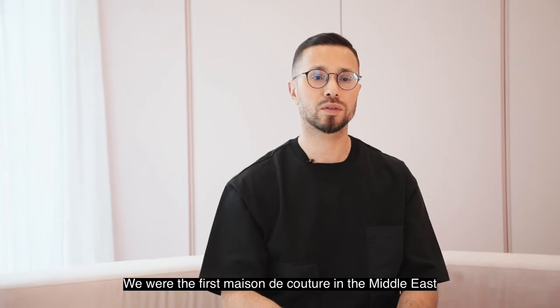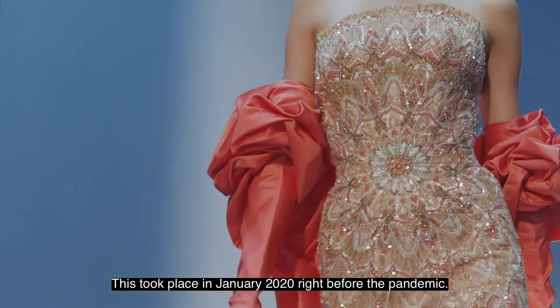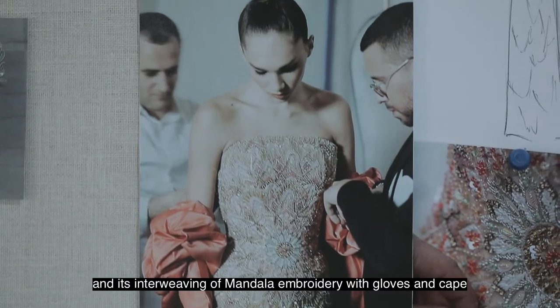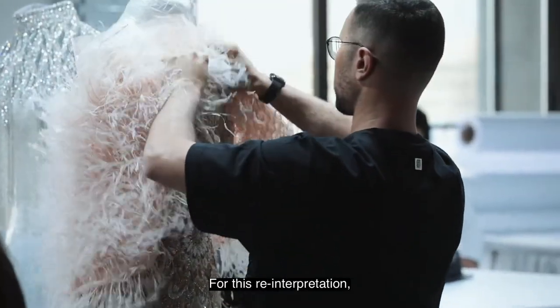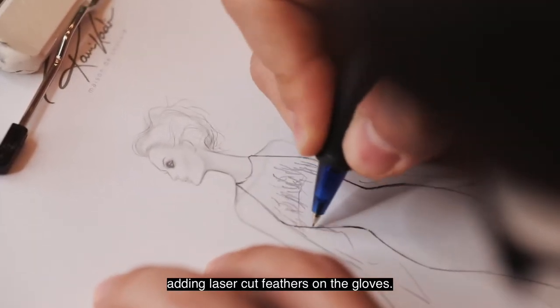We were the first Maison de Couture in the Middle East to conduct a cyber show. This took place in January 2020, right before the pandemic. This dress was featured in that collection, and its interweaving of mandala embroidery with gloves and cape was met with critical acclaim. For this reinterpretation, we chose to use the same embroidery with beige and gold colors, adding laser-cut feathers on the gloves.